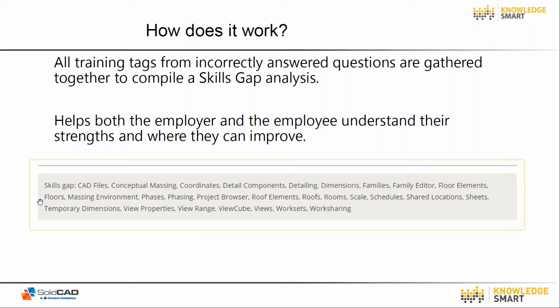So if you get a question wrong, it says, well, you've got the question wrong, and the training tags associated with that question are these. And it pulls them all together and it puts them in one place. So for this individual, at the end of the report, it gives you an idea of what their individual skills gaps are. Now, of course, if you multiply that by 20 or 50 or 100 times, we'll see in a moment, you can start to get some idea of the team's skills gaps.